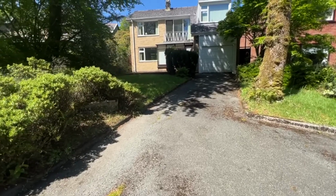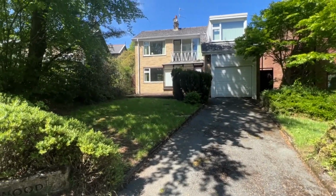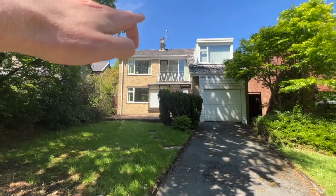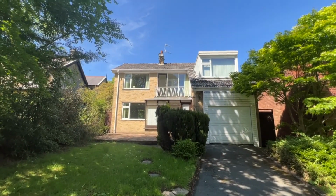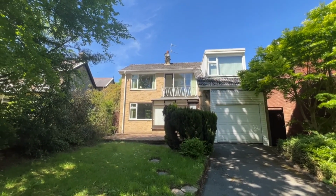The property is freehold. It's sat on a plot that's around about 0.18 of an acre, and there's a fantastic balcony just above the porch. You can perhaps see from there, which would be a great place to sit out and have a coffee and enjoy the aspect towards the park. I'll take you inside for a look around.